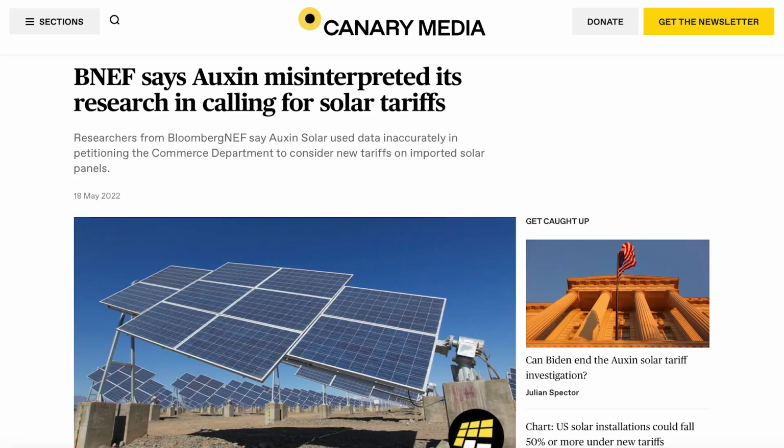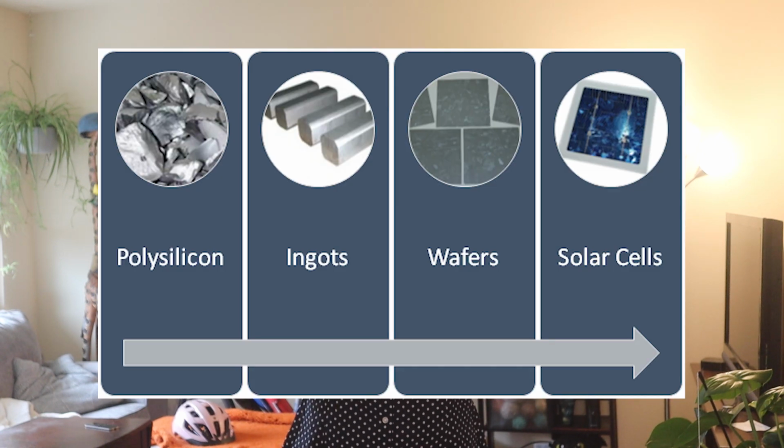The craziest thing of all of this is that Bloomberg NEF researchers that conducted the study came out recently saying that Auxin Solar misrepresented their research. They say that their research shows that Cambodia, Malaysia, Thailand, and Vietnam are importing resources from China, yes, but then they're making them into more complex products. Like they're buying wafers from China and turning them into solar modules. That means China isn't circumventing tariffs at all. So this whole debacle could be based on a non-issue.